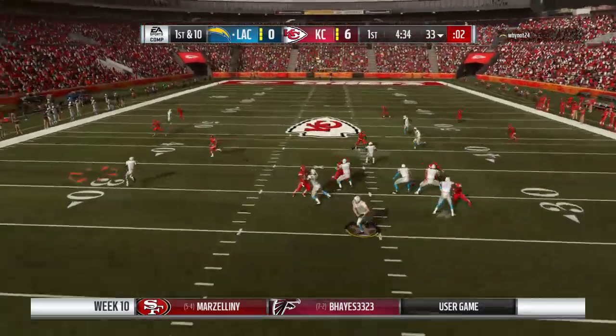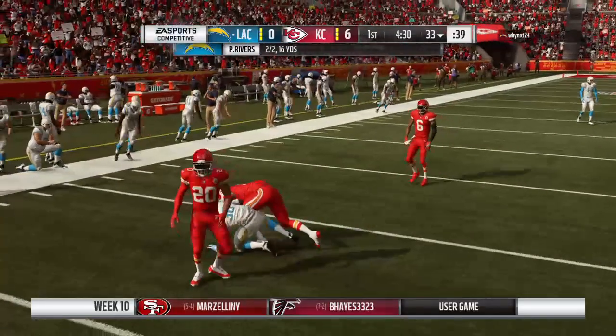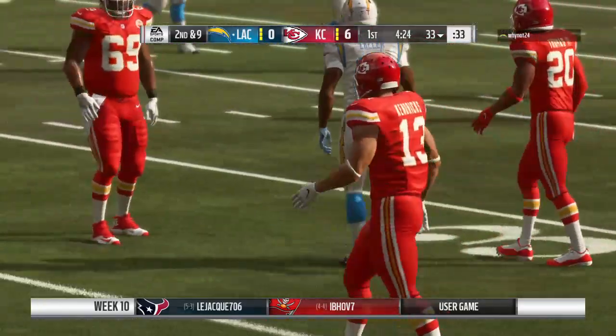A first down throw here for Rivers. Finding his safety valve here. That's complete. And he'll get it up to the 33-yard line. They'll give him a yard on the play, and that'll bring up second down.